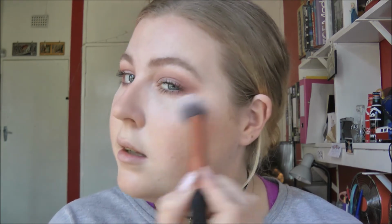It's a beautiful shade, and I don't know why this thing doesn't want to focus. Sorry if it goes a bit blurry every now and then. So it's true what they say about this, you really have to scratch off the top few layers before you get to the real shine. So I'm going to apply some of this, just again with a big fluffy brush because I want highlighter everywhere. So I'm just going to apply that to the high points.